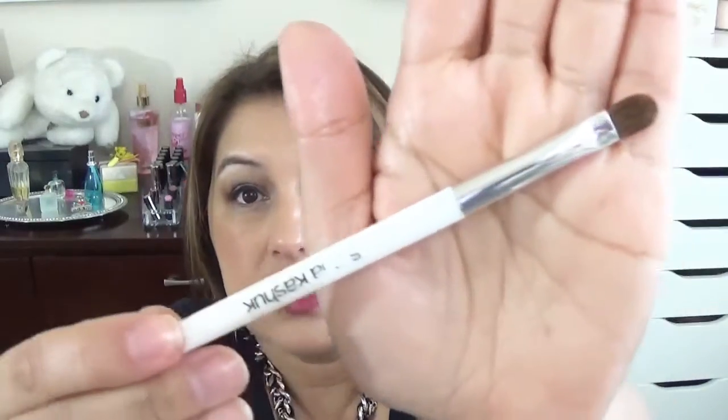And it's a Sonia Kashuk. It is only sold at Target. Sonia Kashuk is only sold at Target. So check this one out, because if you need a little bit of oomph to your eye looks, this is the brush to try. My next brush is by e.l.f.